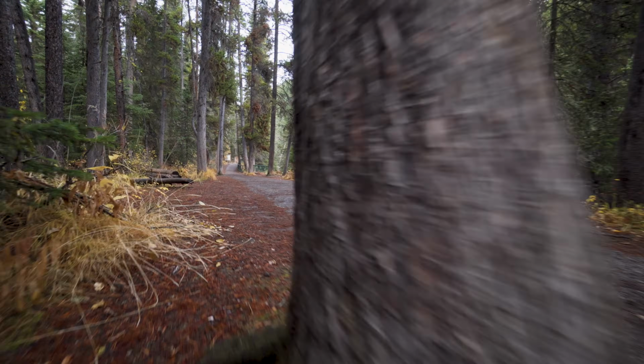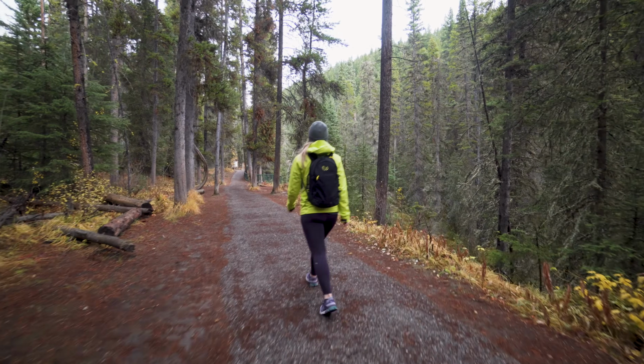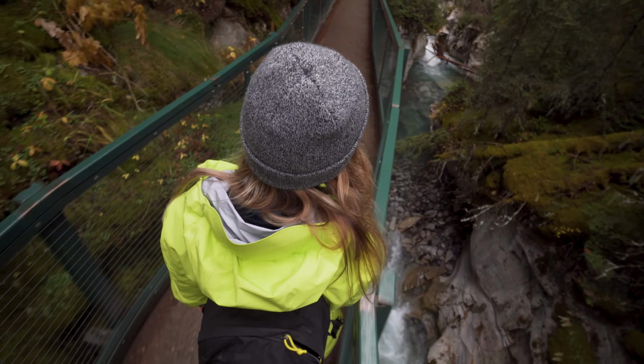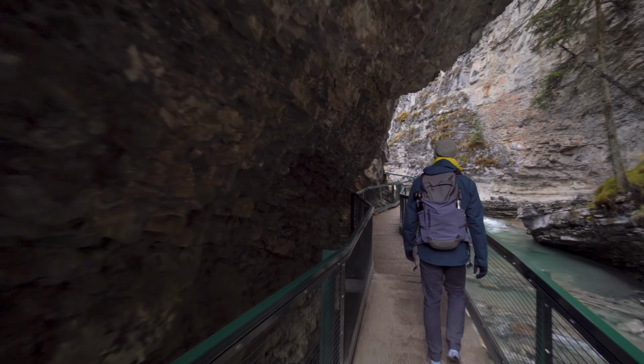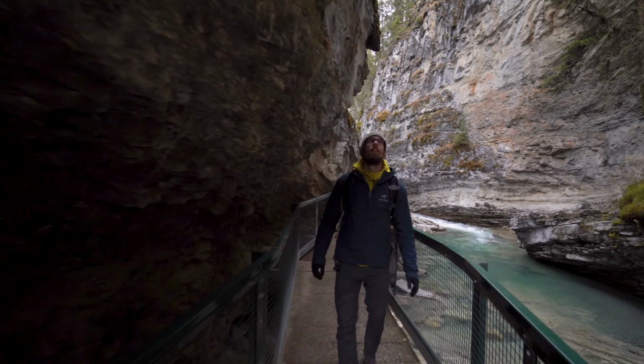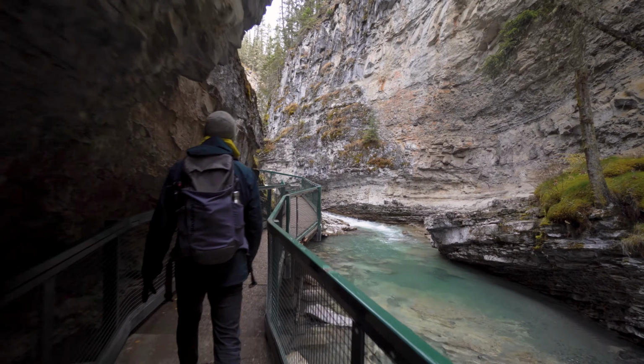Number 3 is Johnston Canyon. So I'm sure you have probably seen pictures of this or heard of it if you've looked into Banff at all. Johnston Canyon is well worth the hype, I would say. It's super popular, but there's no other hike like it in Banff. It's worth the trip. Go early.